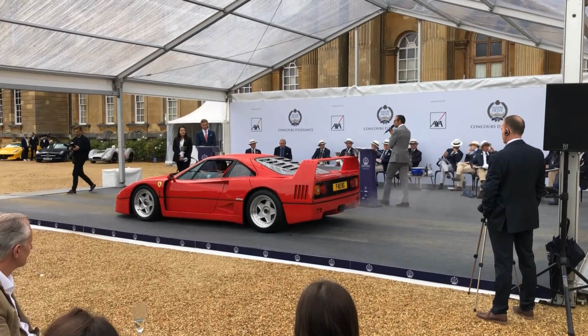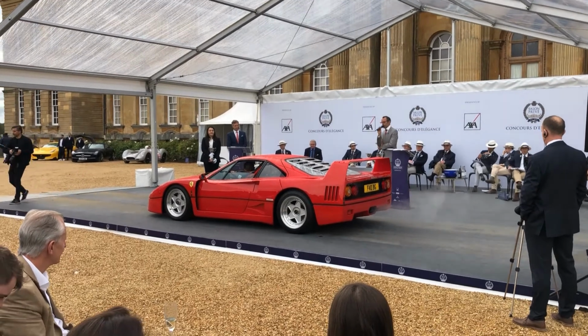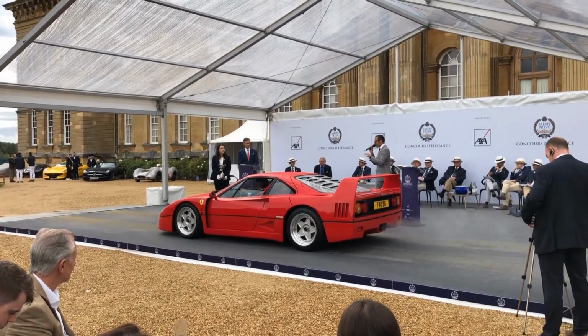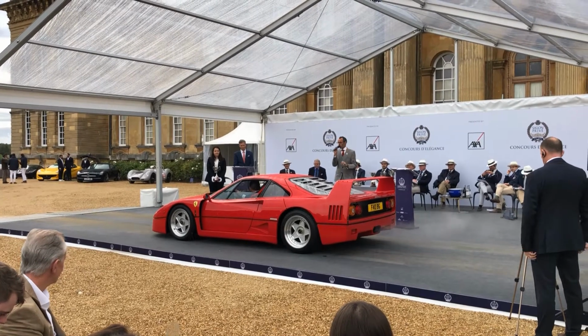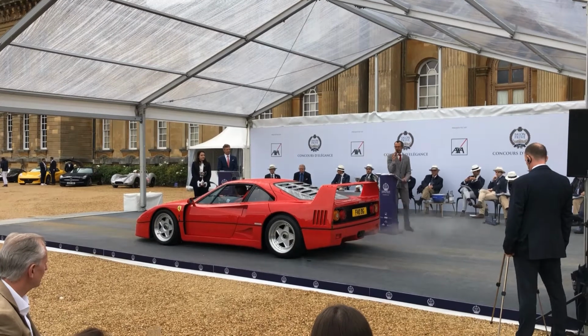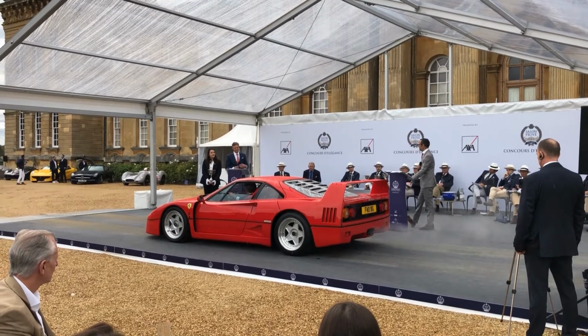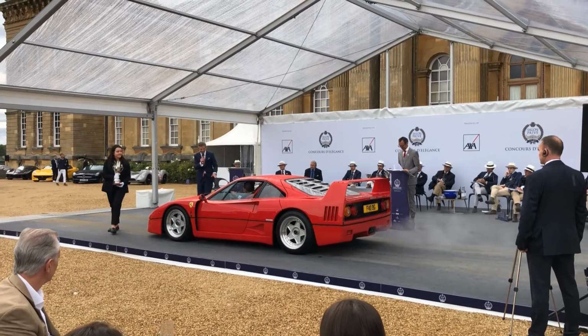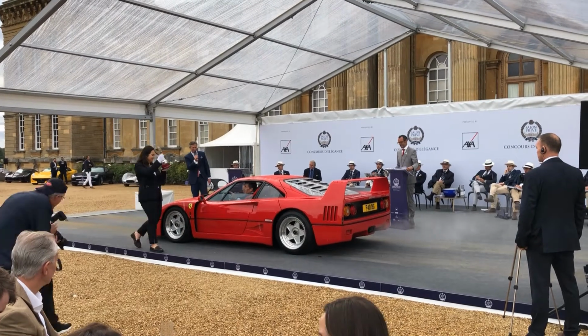And I can say that for many people, this is the poster car, isn't it? The wing on the back, the Ferrari badges on the front, they were all red. There was only one color for a Ferrari F40. This is any child's dream. It is indeed, Max, and no surprise that it was adjudged to be the class winner. Congratulations, Brian, and thanks for driving once again.